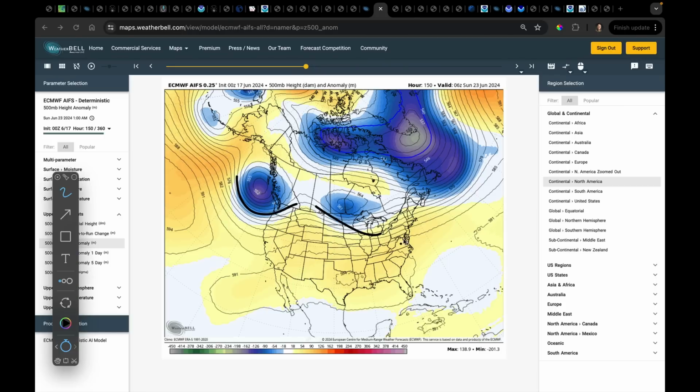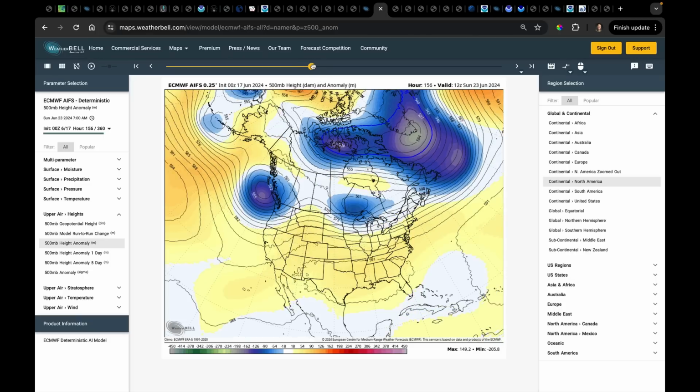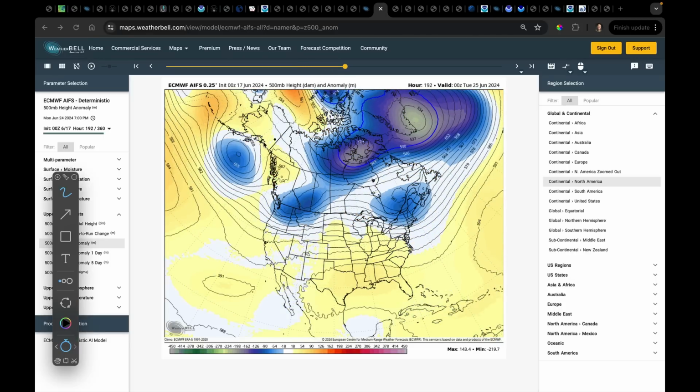We break the ridge down. It gets kind of flattened into Texas. This is what we could see that could help give us some early, sporadic southwestern monsoon type flow. This is next weekend. But I see this pretty solid northward retreat of the jet stream, which is more north than average.